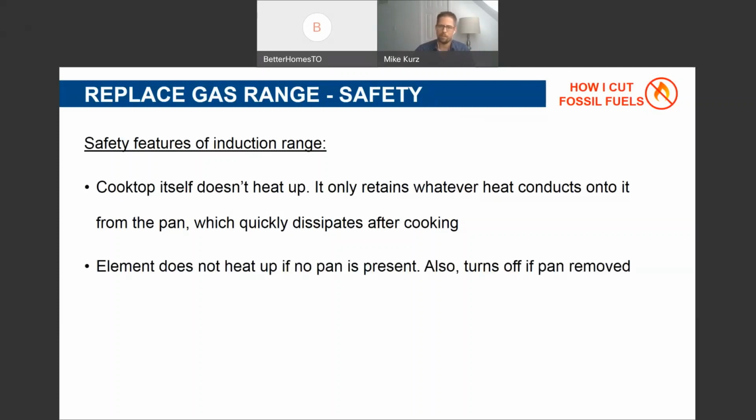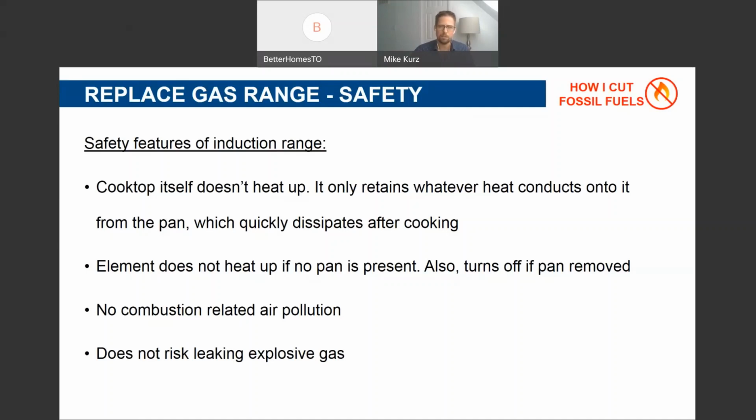If you turn it on when there's no pot, nothing happens. It's awesome. And if you take the pot off, it turns itself off automatically if you forget. So, fantastic safety features. Obviously, you're not burning gas, so there's no combustion-related air pollution, and the exploding risk is gone.